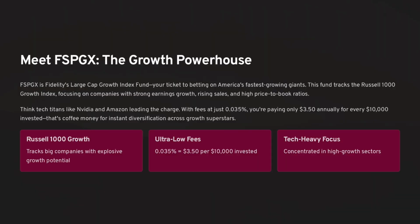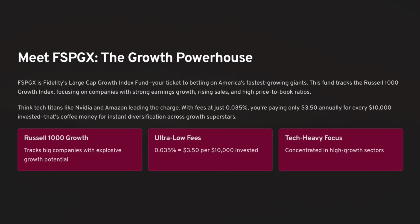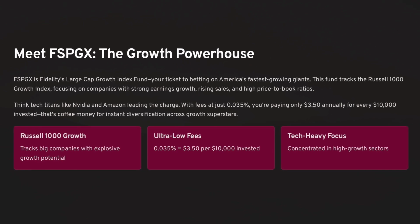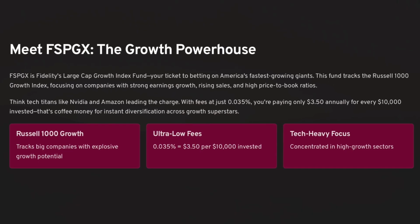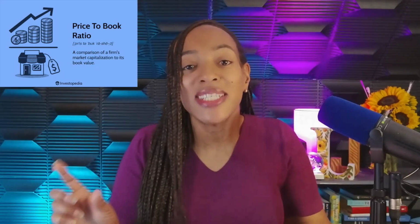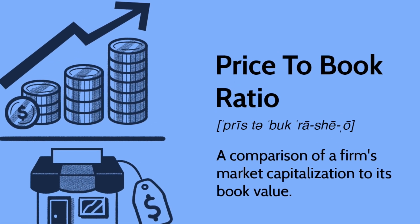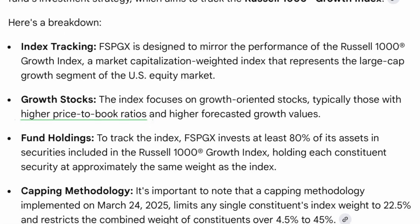What is FSPGX? It's Fidelity's large cap growth index fund. It bets on big US companies growing fast. Think about those tech giants like Nvidia and Amazon. It tracks the Russell 1000 Growth Index. This index picks companies with strong earnings, rising sales, and high price to book ratios. So, what is a price to book ratio? It's basically checking if a stock price matches its assets. Higher means investors can expect big future wins.